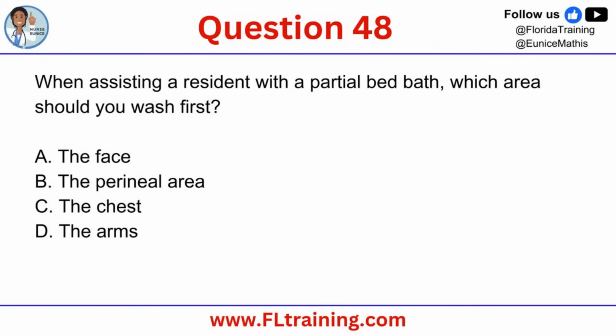Question 48. When assisting a resident with a partial bed bath, which area should be washed first? Why does it even matter? I mean, who cares? Let's just wash the resident. Are we going to wash the face first, the perineal area first, the chest, or the arms first? Where is that washcloth going first, you all?